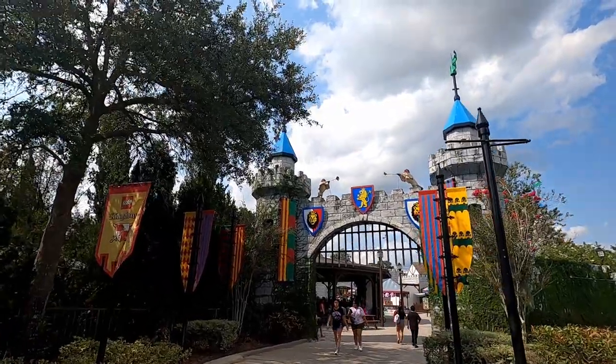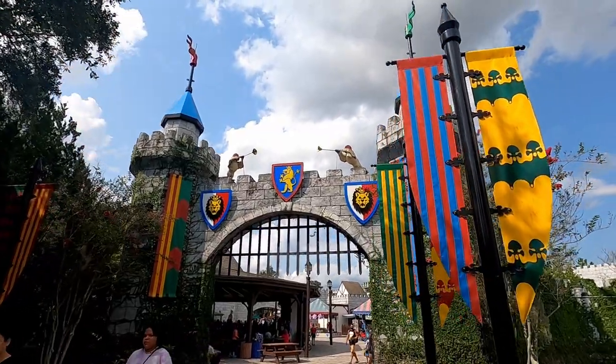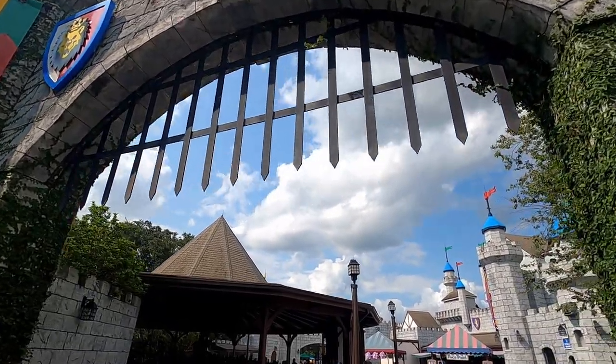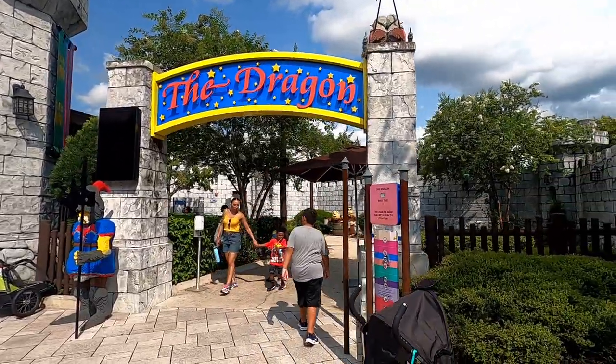Next up here, Lego Kingdoms. Had no idea this was back here. Look at all these beautiful banners just past Lego Movie World. Love the medieval castle theming as we make our way inside. Ooh. And this is the dragon on our right. I believe that's a coaster. It's got a 15-minute wait time.